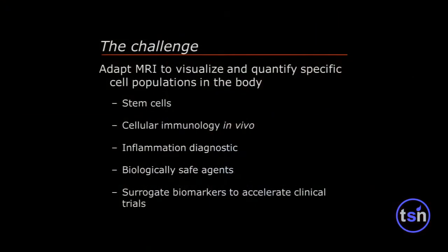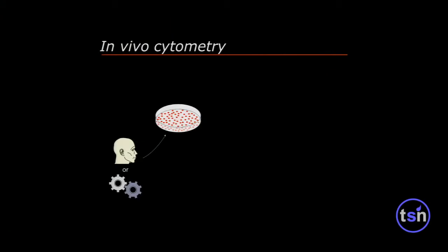There's lots of ways to do preclinical MRI with cells, but actually very few of those are translatable. And so our approach is actually to go from molecule to man, develop molecules, and then take that all the way to the clinic. And the early uses of these will be surrogate biomarkers to accelerate clinical trials, such as stem cell therapies. So I'm going to go through a technology I've been developing over the years that I call in vivo cytometry. You're visualizing cells in vivo, and you're also counting how many are present. So it's sort of analogous to flow cytometry, except you're not studying cells in culture, you're studying cells in the body. You have cells of interest.